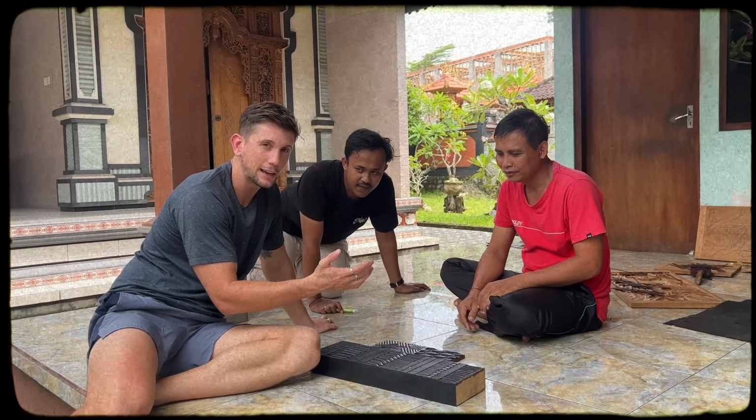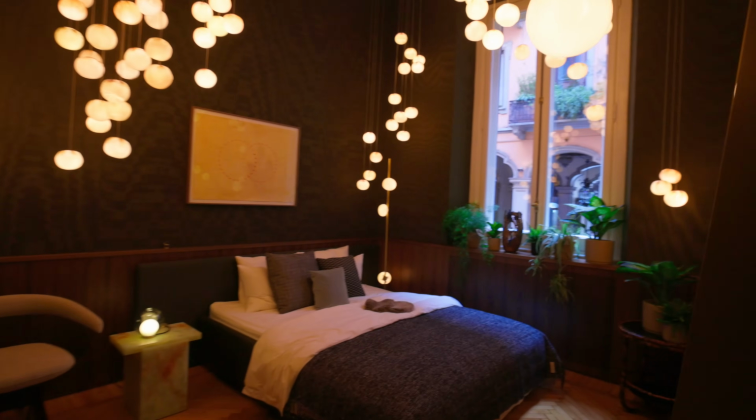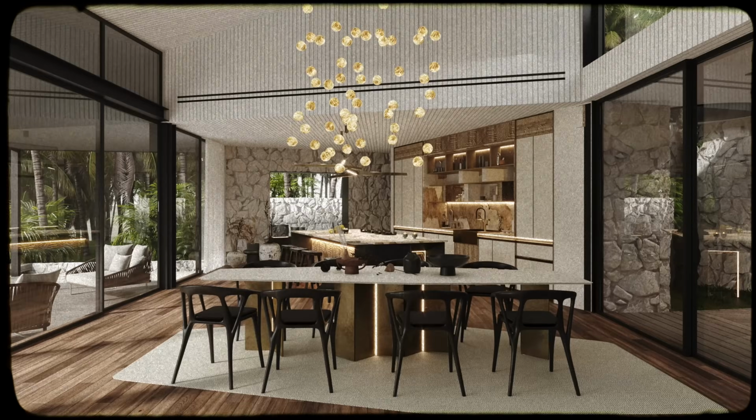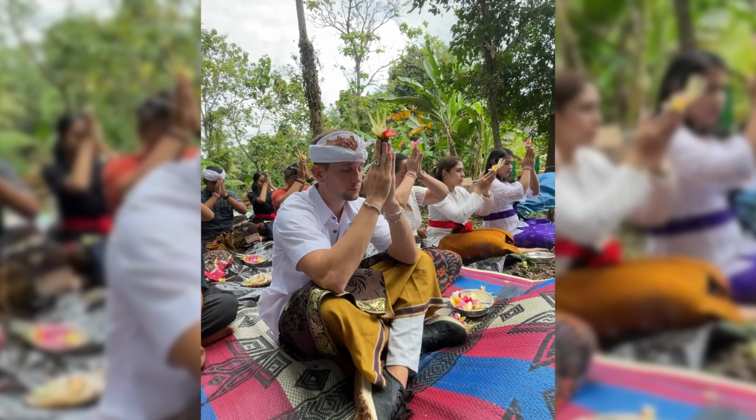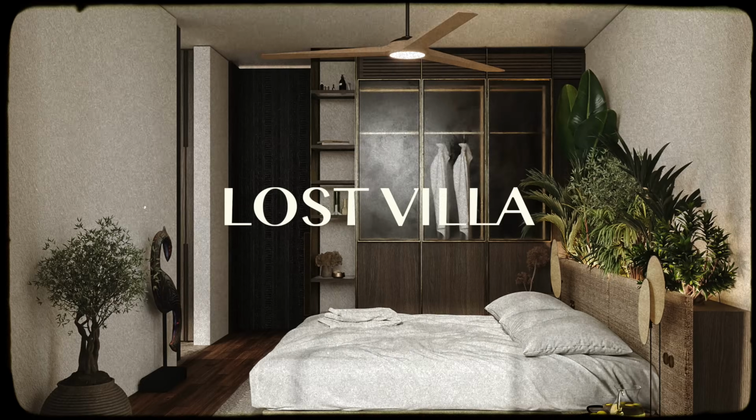You see, it's easy to build a house. Put up four walls, put a bed inside of it, and you're halfway there. But to build a home, that's hard. A home is a place that's been built with love, with emotion. It's that very same care and love for the details that I believe makes Lost Villa a truly one-of-a-kind property. In fact, I don't know anything else like it.